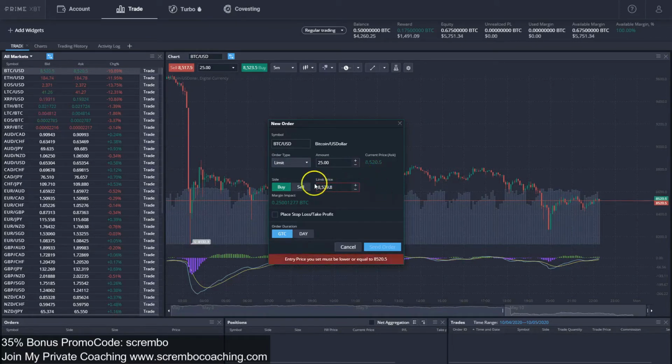On top of that, when you do limit type, you also have to set your order duration. You have the GTC, which means good till canceled, or the day duration, which is also telling you how many hours and timing is left basically until your order is expiring if it's not completed. It's really up to you in the way you want to handle this.